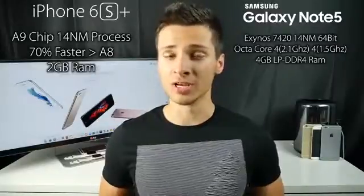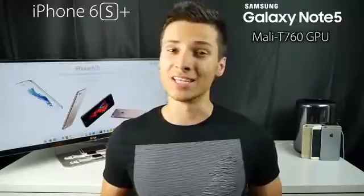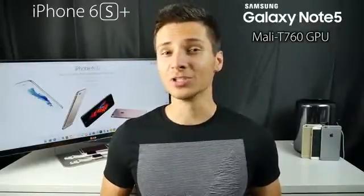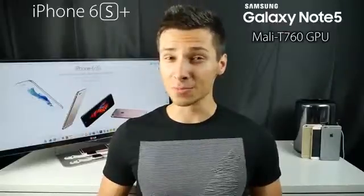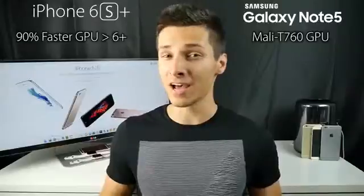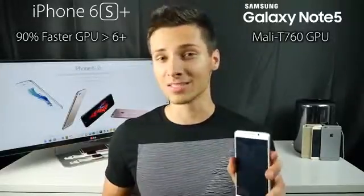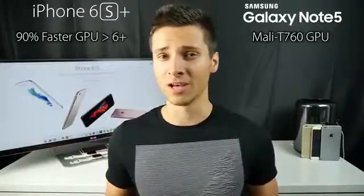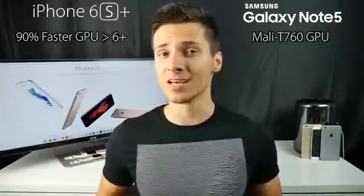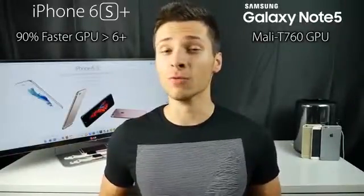And when it comes to GPUs, I just wanted to mention that the Galaxy Note 5 uses the same GPU used in the S6 and S6 Edge. Those GPUs, the T760, were actually outperformed by the iPhone 6 Plus. Now imagine a GPU on the 6s Plus that's 90% faster. That means you're going to get even better performance and possibly beating this guy. Of course, I'll be doing a full comparison of that very soon once I do have both phones. So don't be discouraged by the iPhone 6s's specs. Apple's always, and I mean always, made such good use of what they do have.